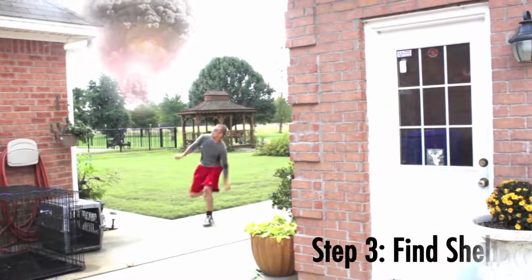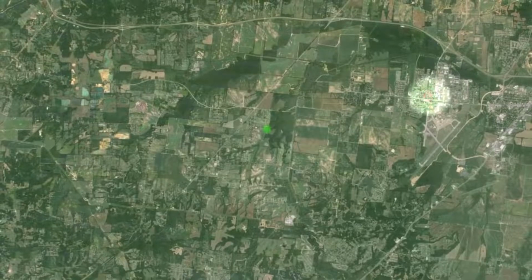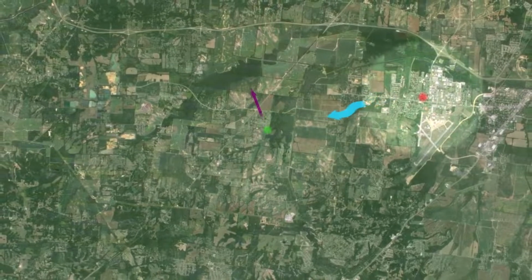Step 3. Find shelter. Now that you survived the initial blast, you have to find shelter from the radiation. If given enough time, get in a vehicle and drive perpendicular to the wind. This will maximize the distance between you and the radioactive fallout.